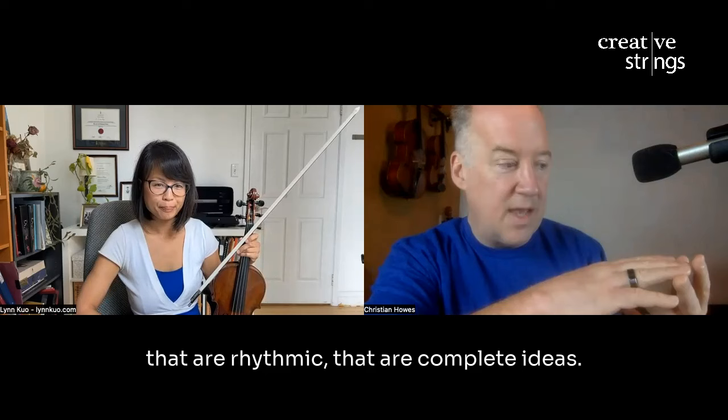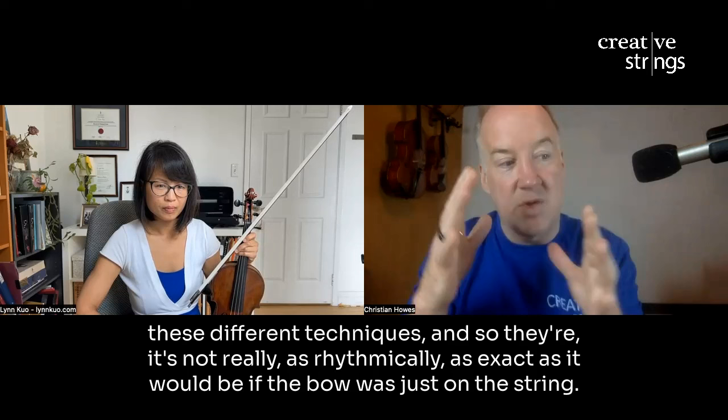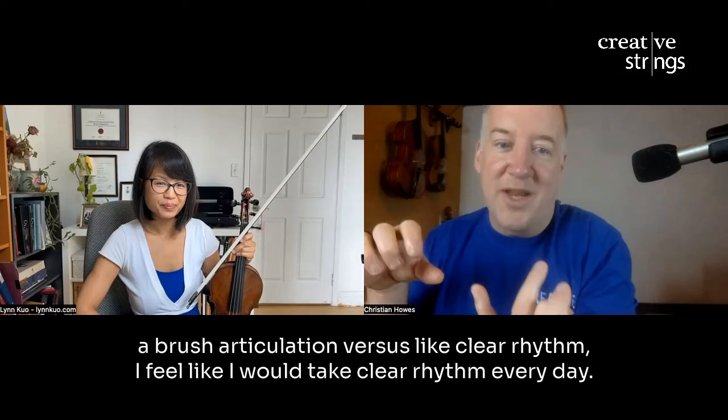I see this as a struggle with a lot of classical players who try to improvise: they're using so much bow and trying to use all these different techniques. So it's not as rhythmically exact as it would be if the bow is just on the string. If we're making a choice between a brush articulation and clear rhythm, I would take clear rhythm every day.